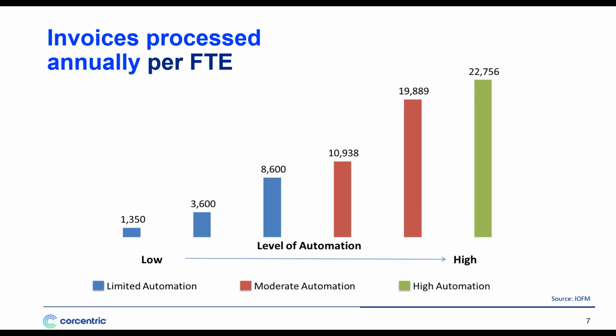Well, the problem is that in an environment with limited automation, you spend 84% of the average staff's time on heads-down transaction processing, literally from the moment the invoice arrives at your doorstep. You've got to manually open the mail. You've got to key that invoice information. You've got to track down the approver. You've got to physically route the document. You've got to manage any exceptions that turn up, which turn into back and forth emails and phone calls. And then once you've got an approved invoice back, now you have to manually key the data into your ERP system.